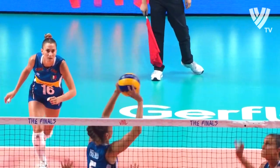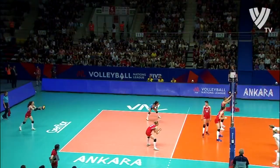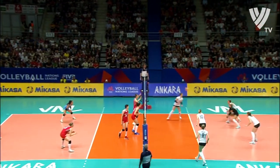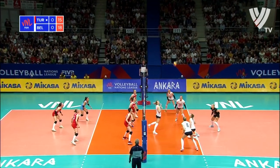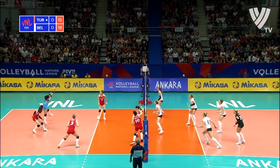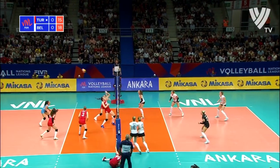Coming back. Wow, Turkey did a nice job of, you know, even though they're giving a free ball to... Moving difficult, can block it to 3-10. More that time for the set for Zavolska. Karakurt.